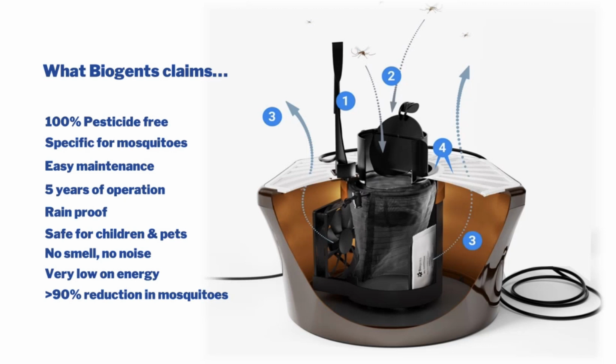Easy maintenance? Yes, easy maintenance. On the islands where I work, I have technicians that are servicing the traps, putting in new sachets, cleaning the traps, making sure that we have the fermenting sugar solution, and they can service up to 125 traps in a day if it's a team of 2 people doing the job.